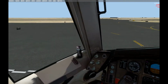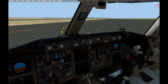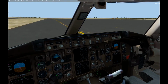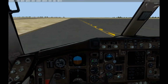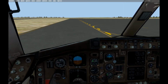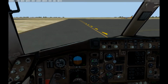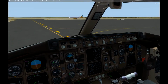Now these V speeds are the fastest I've ever seen. My V1 is 155, my V2 is 159, and my climb out is 160. That's awfully fast, and it's because I'm carrying 10,000 pounds more fuel than I need to, and otherwise I'm very heavy. There is no way I'm going to make it up to flight level 370, not with this weight.